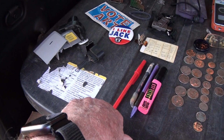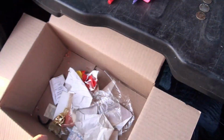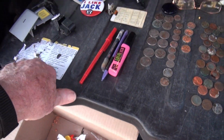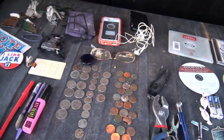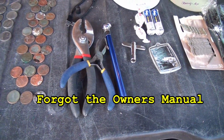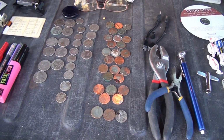The rest of this stuff, I don't know, may come in handy, especially this. So what I have to do is put this all away and get rid of some of this trash. And I believe we've got it all out of here. This is the haul from this car. I thought it would be more than this, but the pliers made up more than what I thought, plus the change. I'm real happy with that.